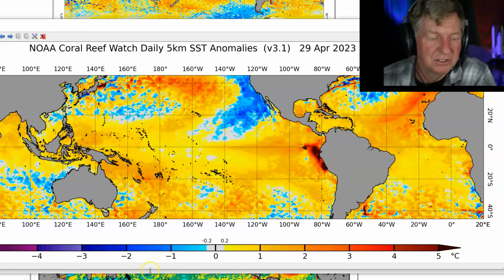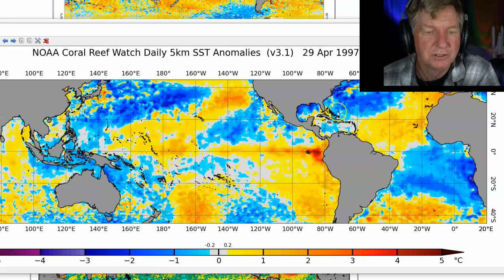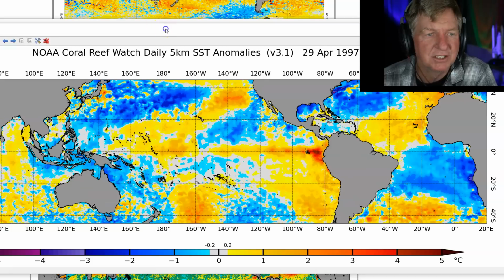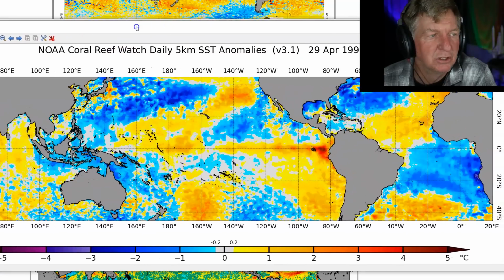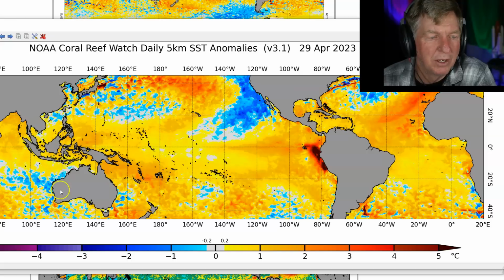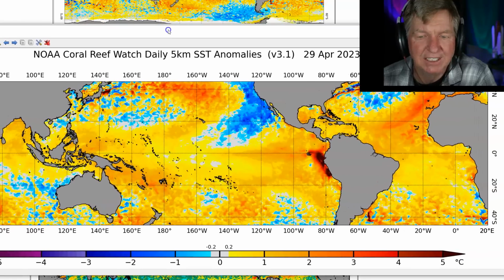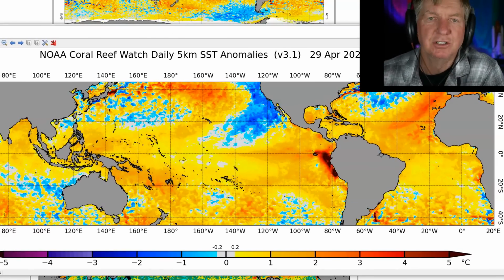Now, let's also play this one other game. Look at the temperatures here. We're going back to '97. Notice the cooler temperatures, sort of a balance of cool and warm around the planet. Maybe you can slide this over so you can see that. It's sort of an even distribution of warm and cold. Now look at this year's picture. There really isn't much cold. The worst of the cold is off of California. Otherwise, it's pretty much warm everywhere. That is, again, a political discussion for another day, but something to consider.